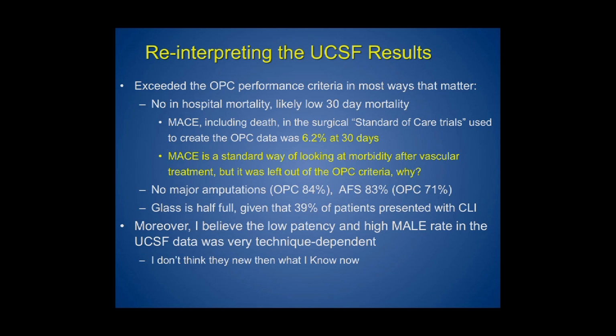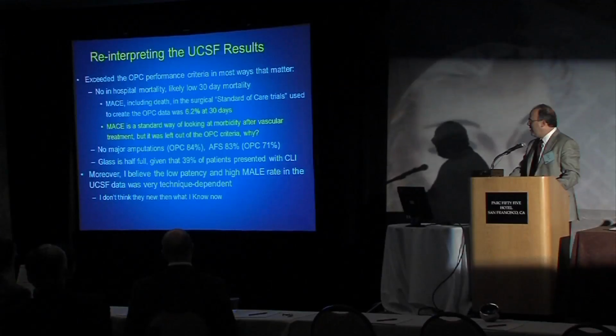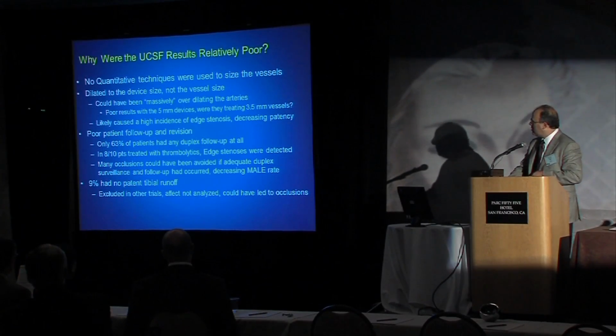The OPC was 84%. The amputation-free survival was 83%. The OPC was 71%. So I look at this as the glass being half full, especially in a population of 39% CLI patients. It's not perfect. Yes, there were acute limb ischemias and claudicators, but I believe the low patency rate and major adverse limb event rate, it was very technique dependent. So let's go through that.